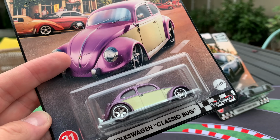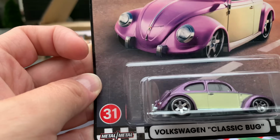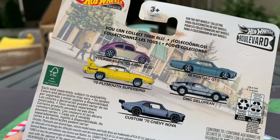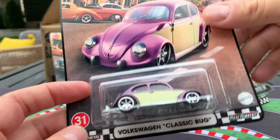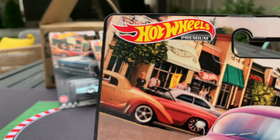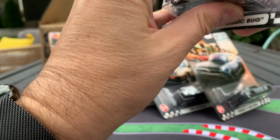We'll start with the Volkswagen, quote, Classic Bug. I think this is the third release. We've seen this in Moon Eyes livery. We've seen it in Car Culture. Now we get it in just what you kind of see in the Hot Wheels world. Now let's get to the Beetle. We see the art, always the same art. You can even see the awnings here, always representing some sort of Hot Wheels fantasy world.